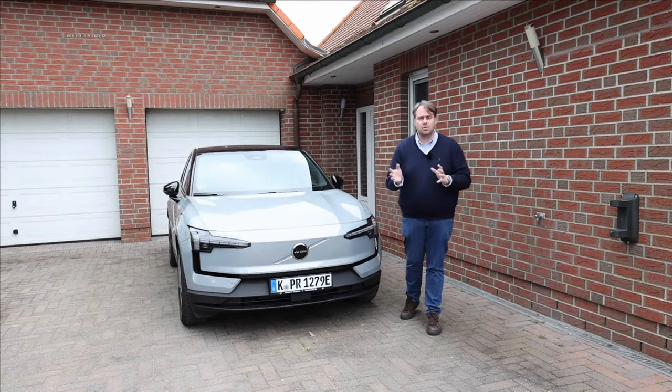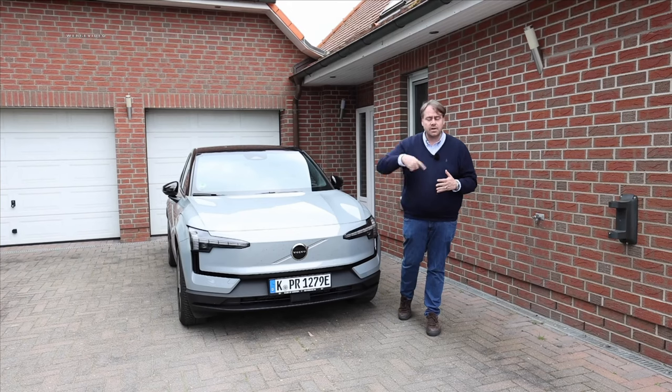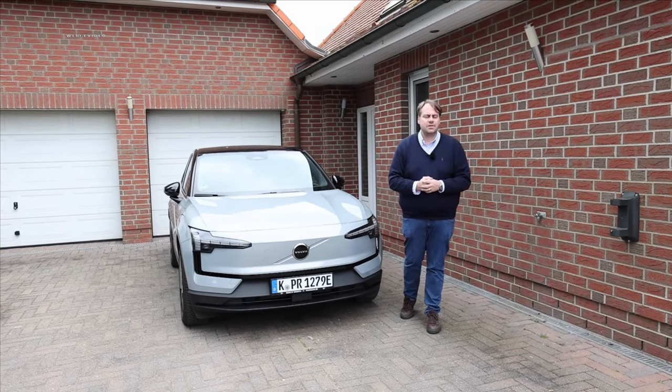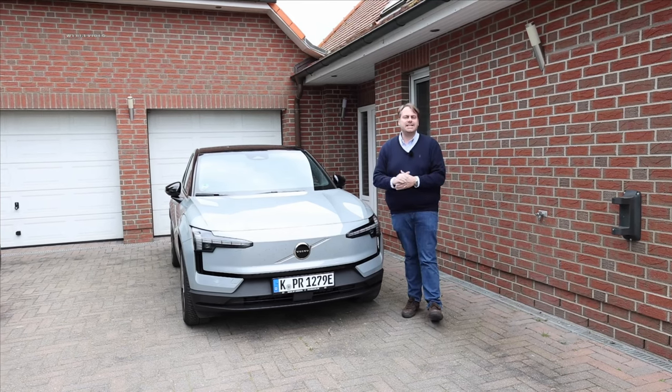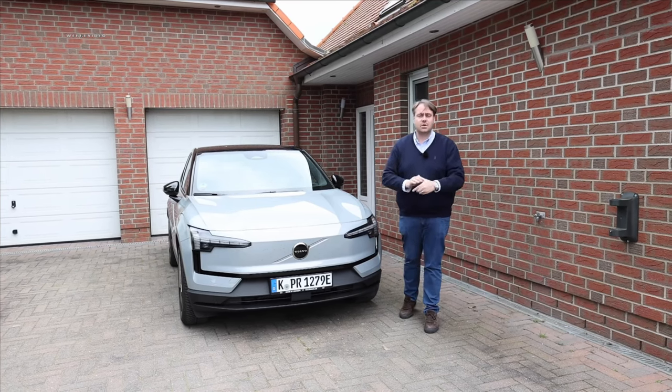So we've got about a good 300 kilometers one way to Kiel and another good 300 kilometers back, plus a few kilometers there on site. And there we want to see, on a total distance of around 700 kilometers, how does the Volvo EX30 perform? I'd say before we set off, please have a look.